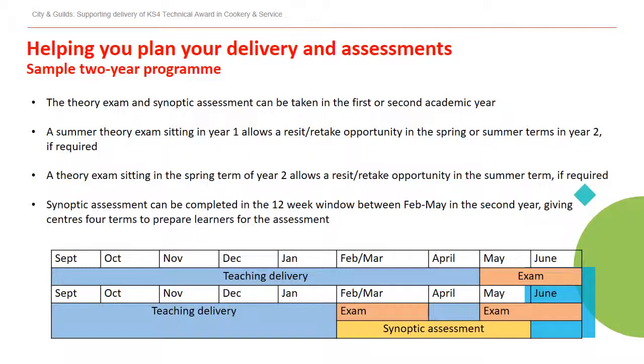That means when your learners come back and start the second year in September, you then register the synoptic assessment, and that is released to tutors in September of that year. You can then prepare your learners for that synoptic assignment in February and March in the second year, having had all that knowledge delivered in the first year as well. Now, centres will be able to release their synoptic assignment to learners in February. This year, the date was February the 4th when synoptic assignments went live. This date will be altered every year and will be available on the website.